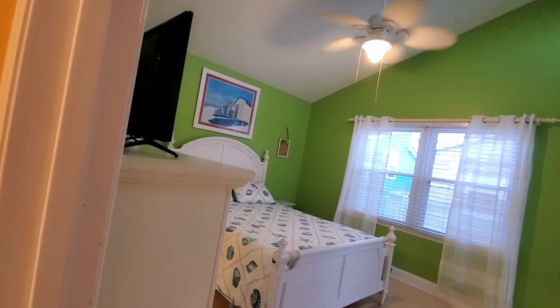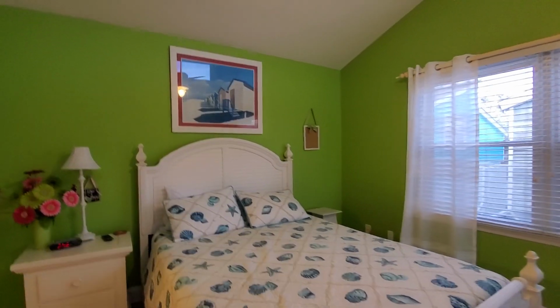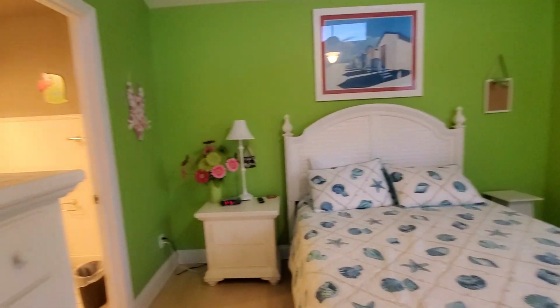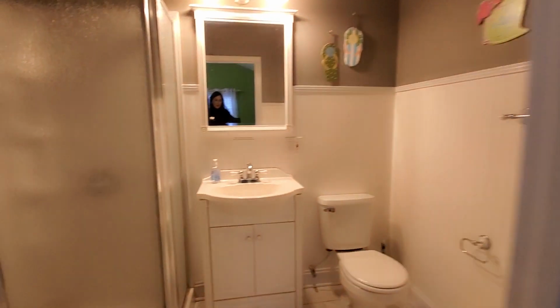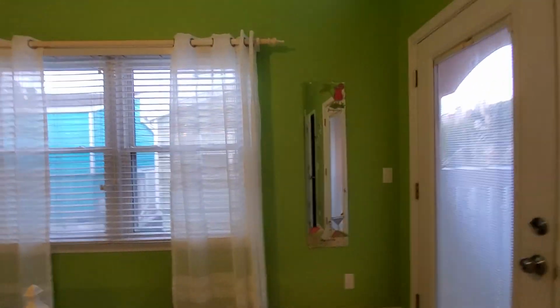So you've probably noticed that all the bedrooms are really great size. Nice bright color in here. How cute. With the little Gerber daisies, a little swimsuit, sandy toes and salty lips. So in here, you have the shower with the glass doors.